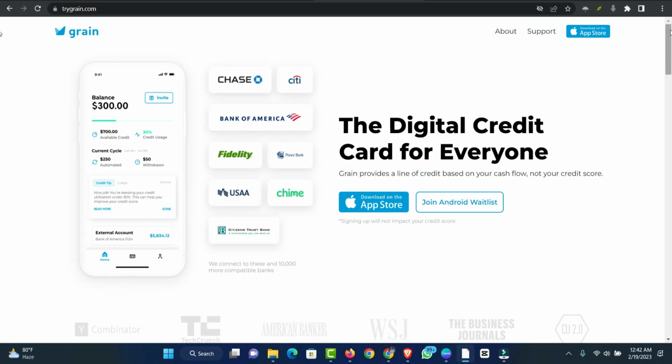You can get a line of credit through the Grain app, even if you have a low credit score or a short credit history. You can put the money right in your bank account and use it as you need. What you need to know about the Grain app.